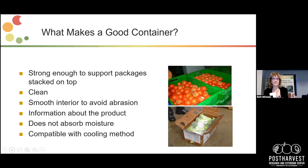It needs to be the carton or the container. Needs to be clean, needs to be smooth so it doesn't cause any abrasion. Very important, especially when we're talking about the cardboard boxes, it's best if it doesn't absorb a lot of moisture. This can cause drying, but it has to be compatible with the cooling method. And we'll talk more about that. And then, of course, for marketing purposes, you generally want some kind of information on that box. It's going to say what it is, where it came from, and that can be a little bit of a challenge with things like RPCs, but people have come up with ways to get around that.